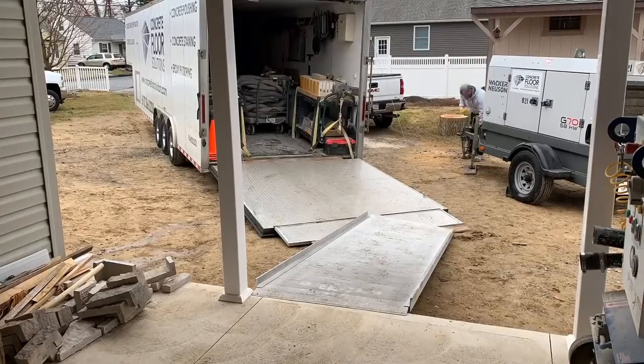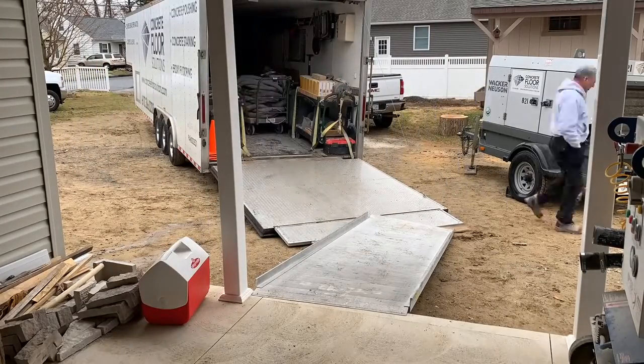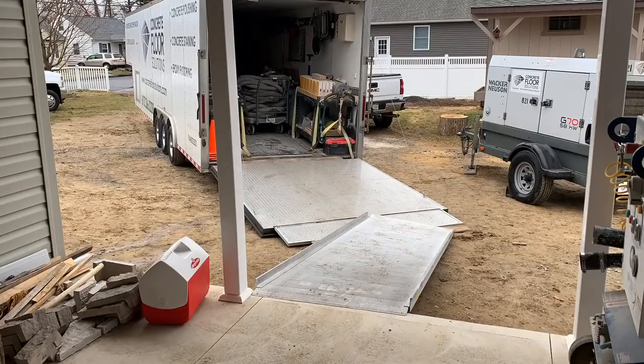For some reason my camera cuts out here and you missed pushing the grinder up the ramp. But now we're getting in position. It's of course starting to rain, and you'll notice that tire on the generator is going to go flat in about an hour, except we don't know it yet. And of course it will be a torrential downpour.